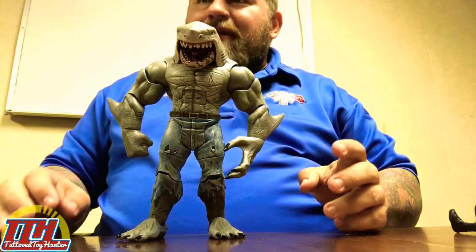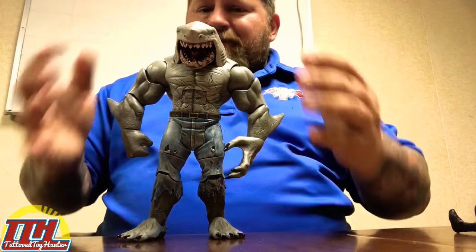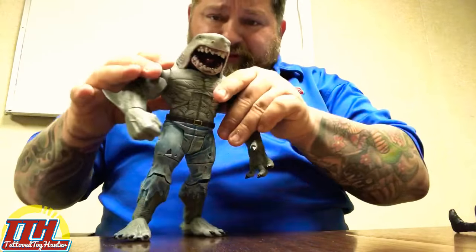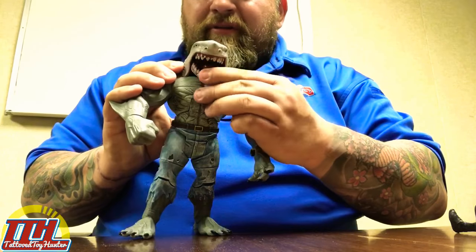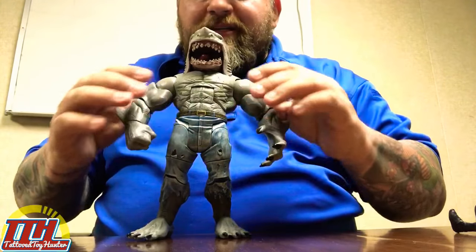Head sculpt, which you can get, I believe, with the Robin. I do want to get that head sculpt and eventually build a second King Shark, but this is my favorite head sculpt, the one that's the classic great white shark. I think it's amazing that he has articulation here on the mouth. Teeth look great. The detail, the paint, they just did really well.